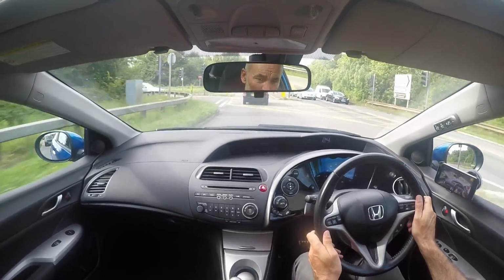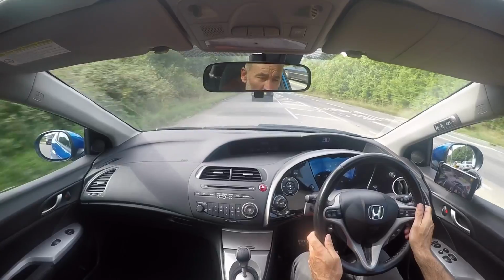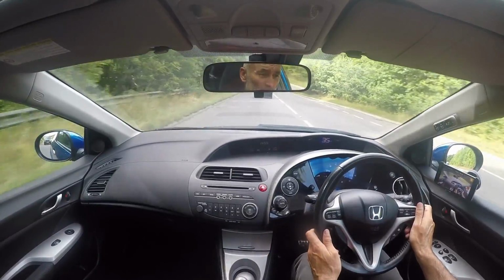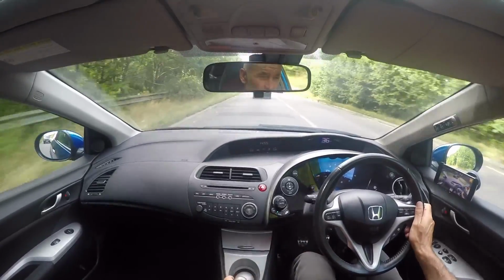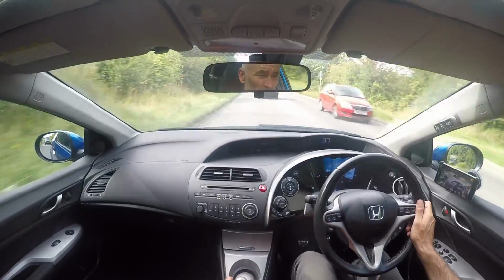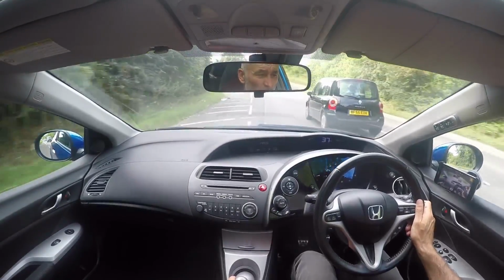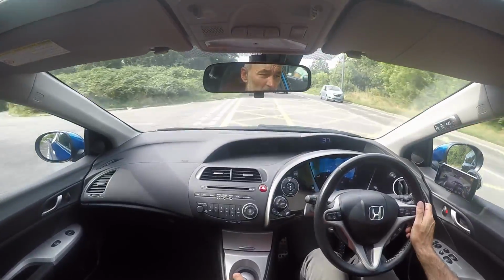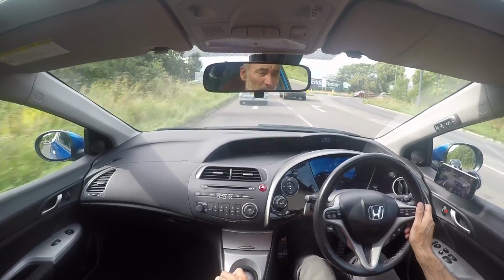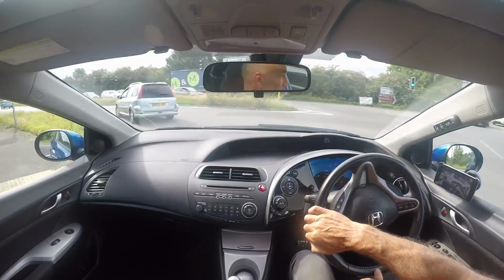Obviously 6-speed Honda gearbox, and an absolute lesson to all other manufacturers in how to do gearboxes. Brilliant shift quality, superbly judged synchromesh. It's neither bulky nor is it vague. The linkage rather, or the gear linkage, is absolutely superb. You know exactly what gear you're going to go into, and bear in mind that this is running cables into the gearbox. It shows how well these things can be done.